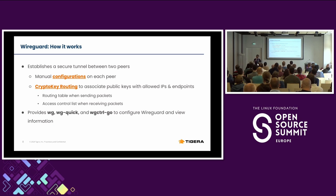While when the node is receiving traffic, it will act as an access control list, similar to a firewall. So it will look at the allowed IPs and check if the IP is included in the allowed IPs. If it is included, happy days, it will decrypt the traffic. Well, the traffic will be already decrypted. It will send it to the pod. If it's not in the allowed IPs, the traffic will be dropped. And also WireGuard provides some tools that you can use to manually configure WireGuard or to view its configuration.